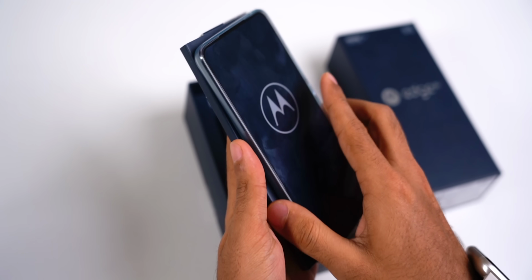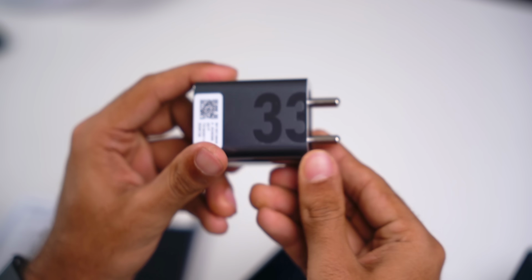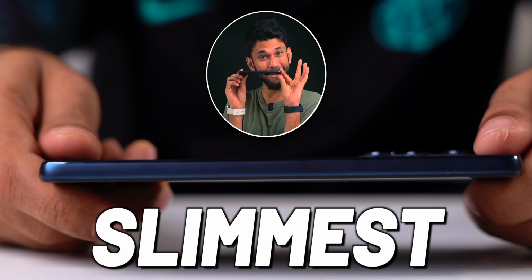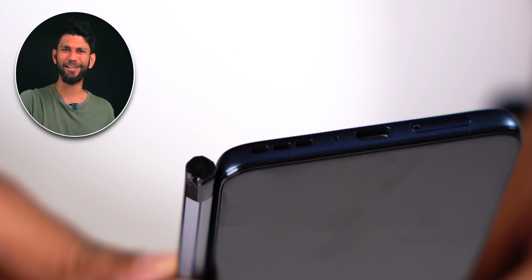But before that, you get the phone with a cover, some paperwork, a 33-watt charger, and a USB-A to Type-C cable. Now the phone, see here, also supports PD charging. So suppose you have a normal fast charger at home, you can fast charge. Now Motorola is saying this is the slimmest and lightest 5G phone. 5G is the keyword here. And see here, it is almost about the size of this pencil.